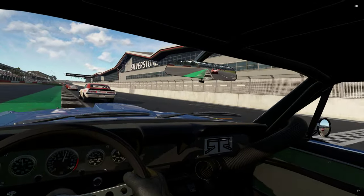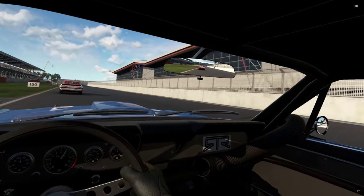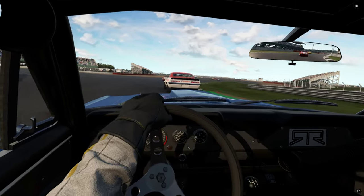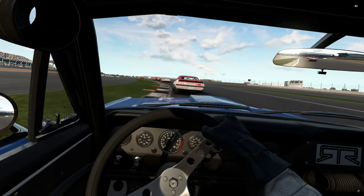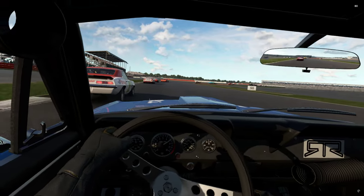Okay, that was a bit shallow dive into there. I'm not going to see how many laps I've done, because you know what will happen. I will crash on the last lap, just because I know it's the last lap.